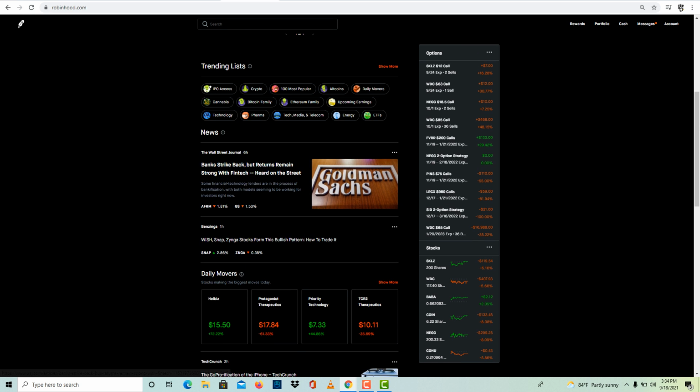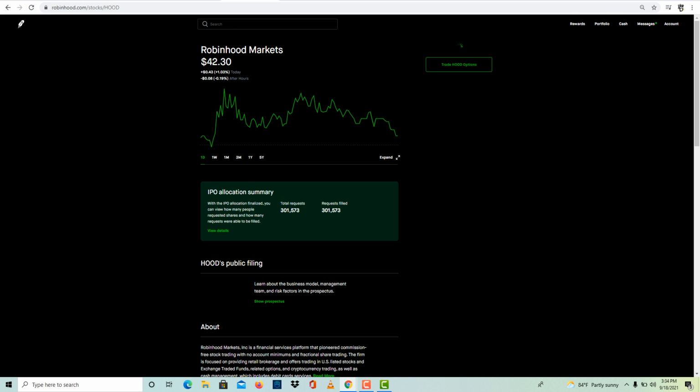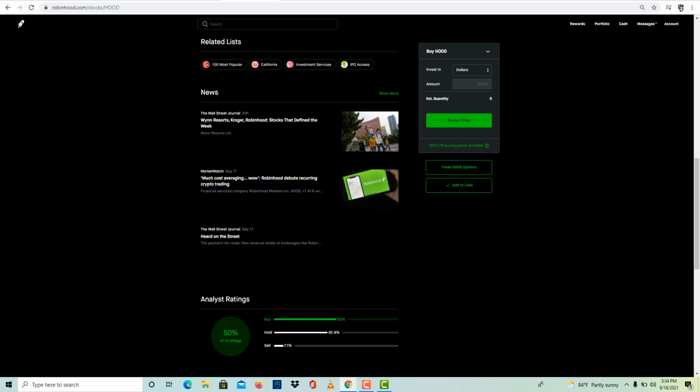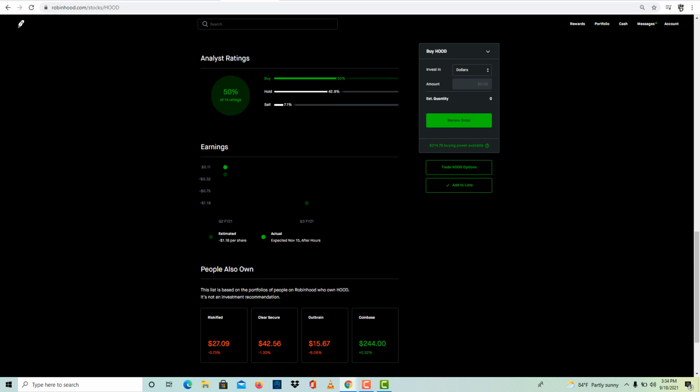I'm looking at Hood right now. Seems like a good stock to sell covered calls on. Robinhood seems like it's leveled out a lot. They dropped their margin requirements to 52%, 40% maintenance. So that's another thing you got to look at, if you're going to use margin, which would double your percentages based on how much money you put in. The initial requirement and the maintenance requirement. So Hood's not looking too bad.